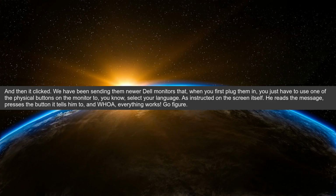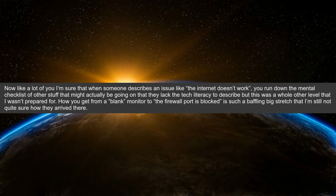Go figure. Now, like a lot of you, I'm sure that when someone describes an issue like the internet doesn't work, you run down the mental checklist of other stuff that might actually be going on that they lack the tech literacy to describe, but this was a whole other level that I wasn't prepared for. How you get from a blank monitor to the firewall port is blocked is such a baffling big stretch that I'm still not quite sure how they arrived there.